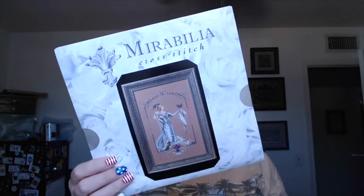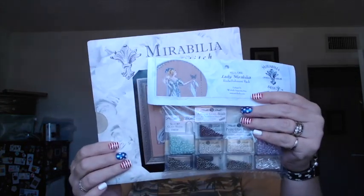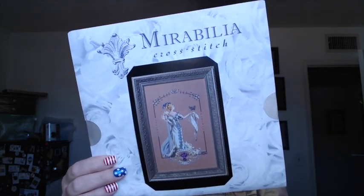There was a little bit of additional shopping that happened. I did get the Lady Mirabilia from Trisha at 3 All Threads. I ordered this in the card pack. I also, from Trisha, I got the Heartstring Samplery Cross Stitch Nation. I think I'm the last person on FlossTube to actually own this chart.